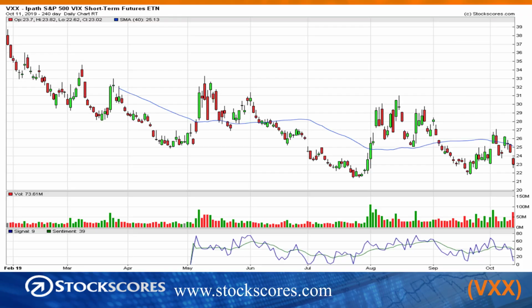And finally, the fear chart. You see fear dropped off quite a bit on Friday as we broke that downward trend line on the S&P. And so the market looking like it's more likely to go higher than lower near term. Perhaps in the next couple of days, we'll see a bit of a pullback, but I think the market wants to move back toward its all-time highs.